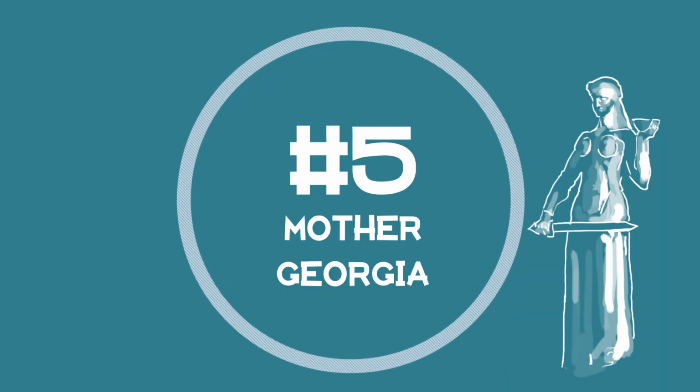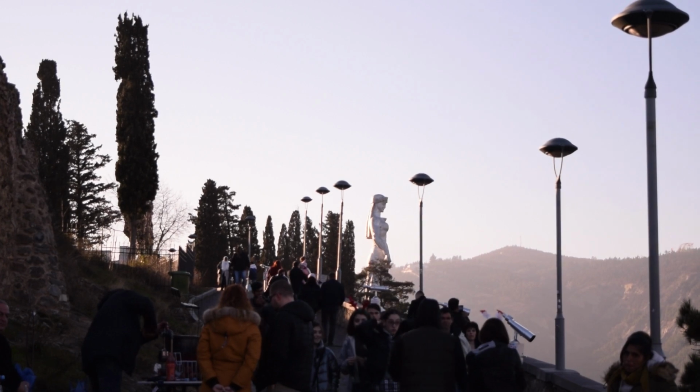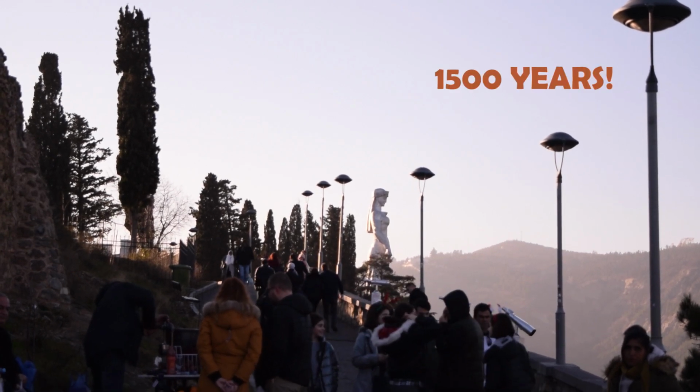Once you get to the top of the Narikala Fortress, you'll get a view of our next location. Number 5 is the Mother Georgia statue. This aluminum lady was put here in 1958 when Tbilisi was celebrating its 1500th anniversary. Today, it's a representation of the Georgian national character. In her right hand, she's holding a sword, which is for the enemies, and in her left hand, you'll find a goblet of wine for our dear friends.